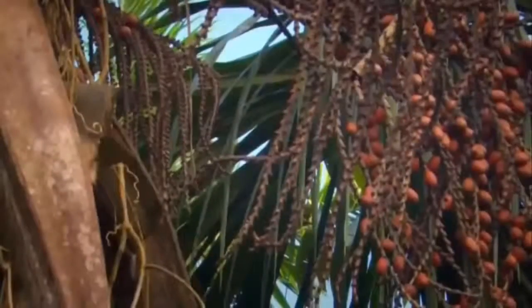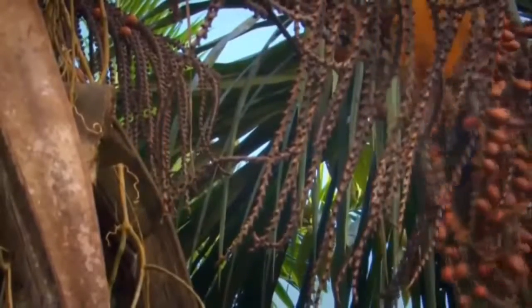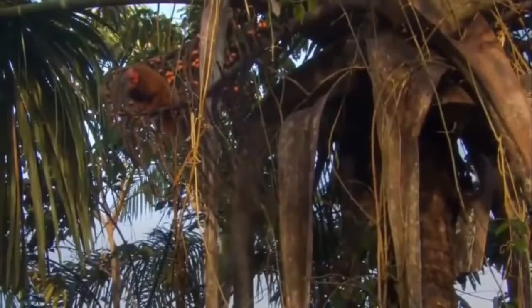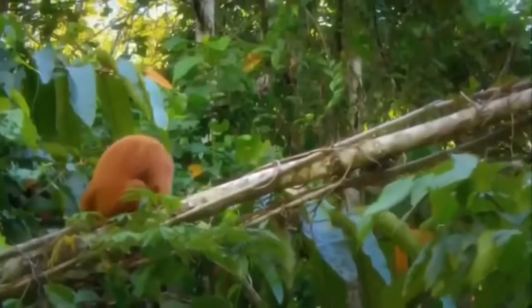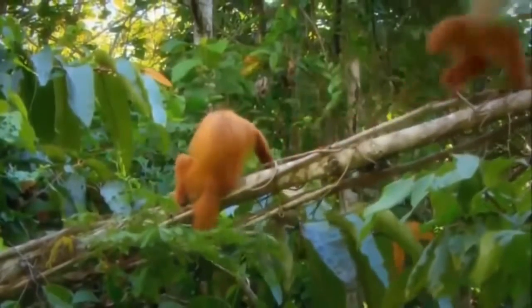When trees are in fruit, wakaris spend most of their time foraging in the upper canopy. They use their amazingly strong lower jaws to open the tough skins of unripe fruits and nuts, which other primates have to abandon. Their small tails are unique among Amazon monkeys. But that shortcoming doesn't stop them traveling through the trees with ease.